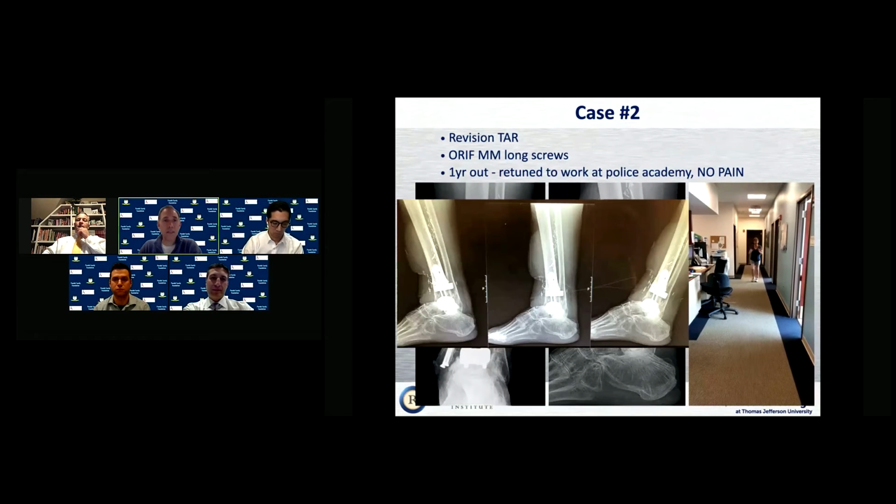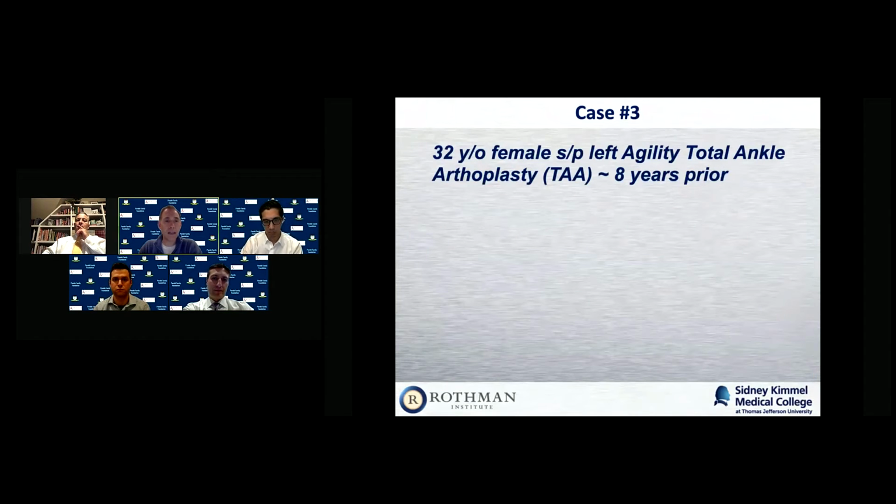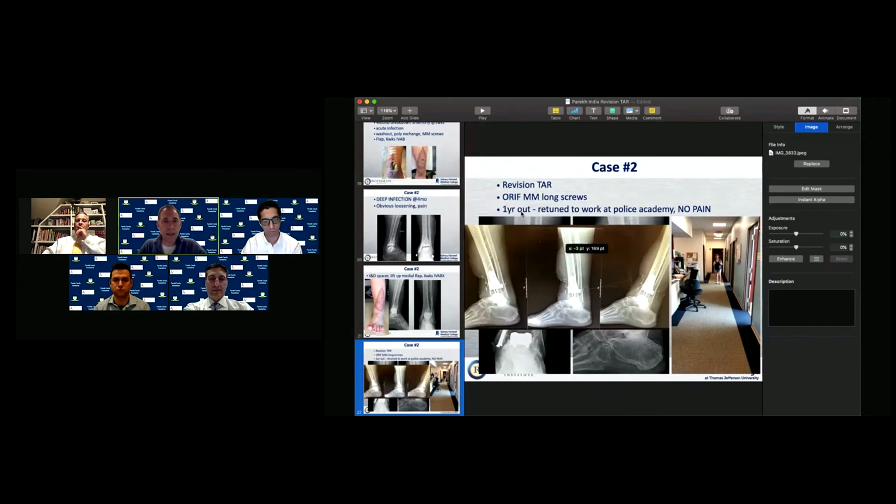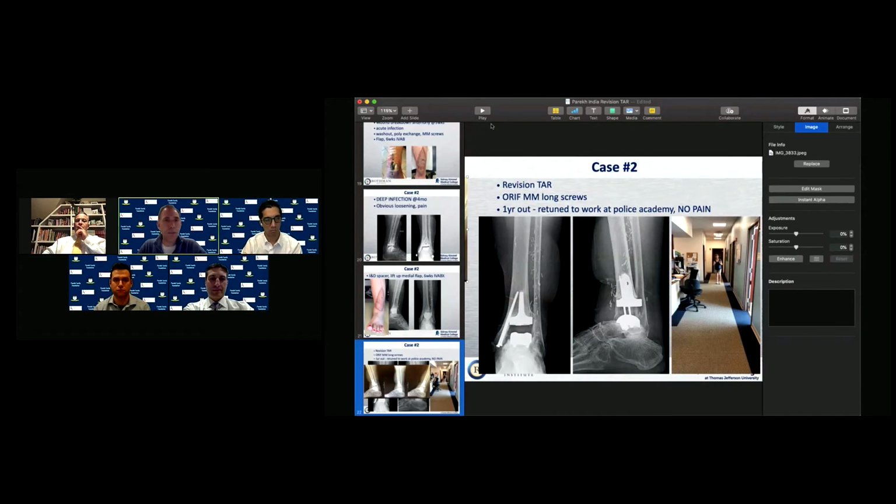Fine. So here's what we did. One week out. Let me play here. Or a Salto. So I ended up doing a revision total ankle, ORIF of the medial malleolus with long screws.